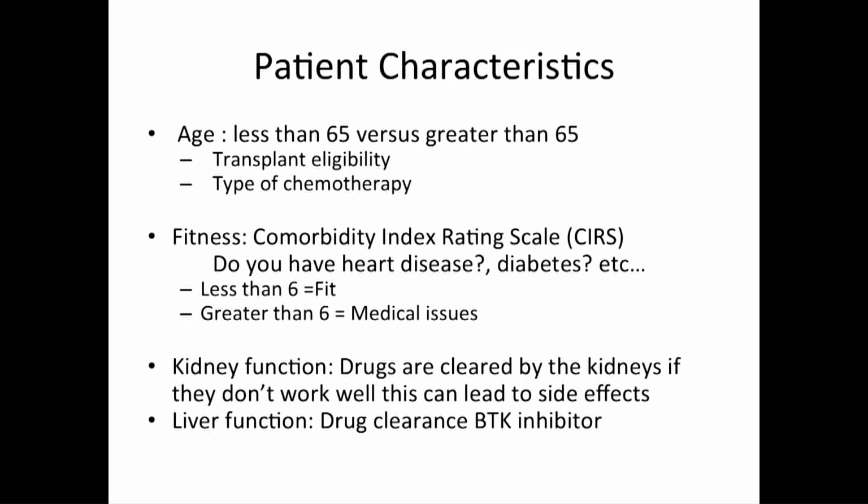So when it comes to the patient characteristics, basically, we've divided in the frontline setting whether or not patients should be in a category where they're less than 65 or greater than 65. And this is important because the treatments that we would have in the younger fit patient are very, very rigorous to go through and can have high side effect profiles. And as a result, someone needs to be medically fit to go through them.